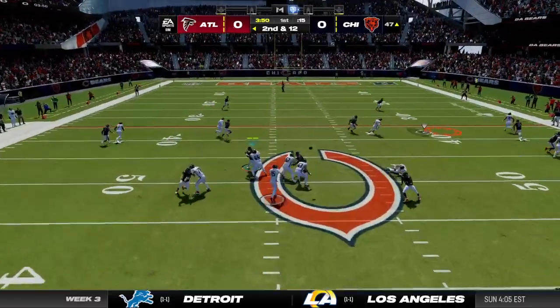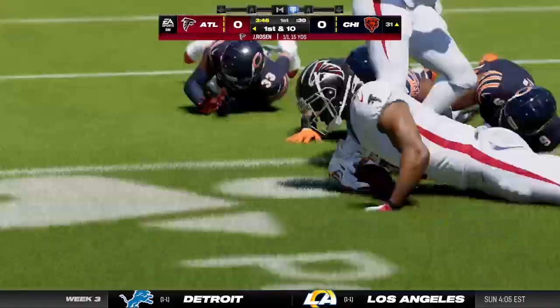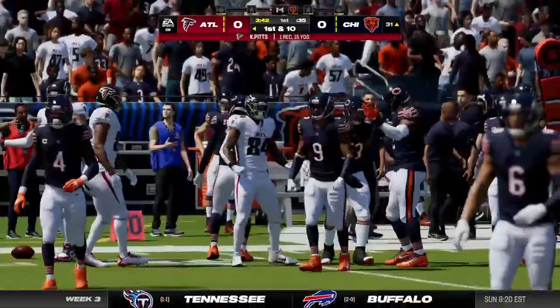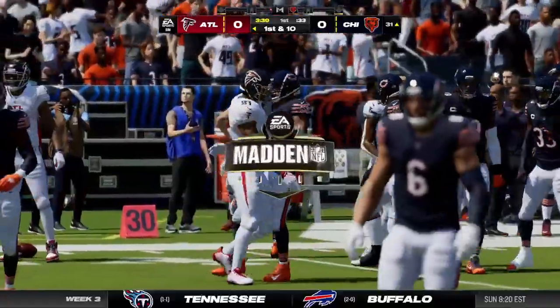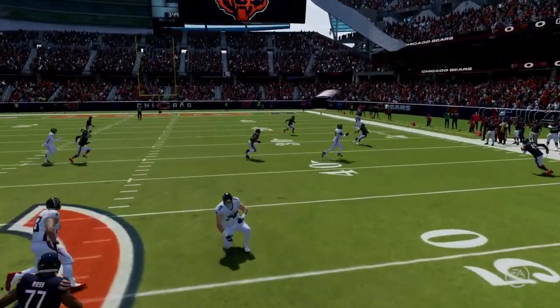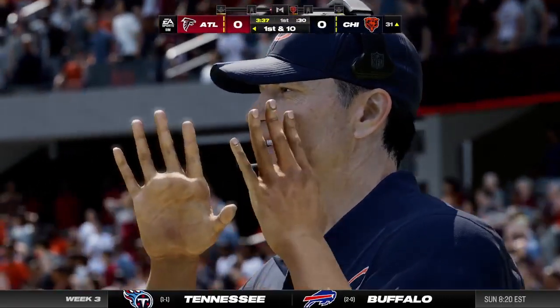On second down, here's Rosen. Open man is Kyle Pitts, his tight end. And he's going to have another first down as the tackle's made here at the Bears' 31-yard line. A solid gain of 15 yards, and the sticks move. So after several rushes to start the game, Charles, they go to the air there and get a nice completion.